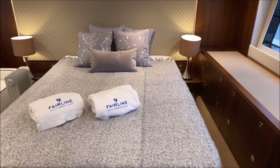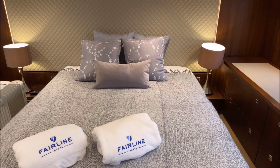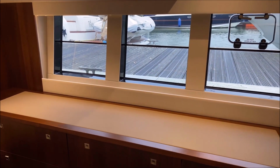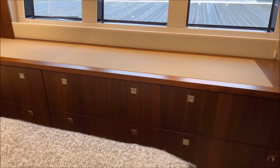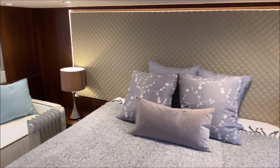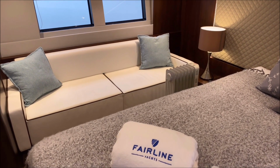Into the owner's cabin, we've got the large double bed. So you've got the mood lighting package, which is the 2 standard lamps, and then the lighting around the headboard, and the lighting also around the window pelmets. Again, lots and lots of storage. 6 drawers this side. This boat, from an optional point of view, she's got the additional sofa, so a little bit more comfort here in the sofa area.